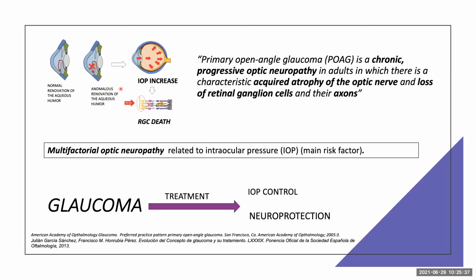For this reason, the increase of intraocular pressure is considered the main risk factor, and glaucoma treatment is directed to the control of IOP in patients who have increased values of this parameter, and neuroprotection, which is of interest for patients with high and low or normal values of intraocular pressure.